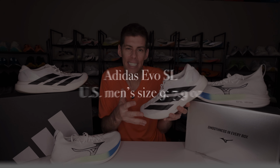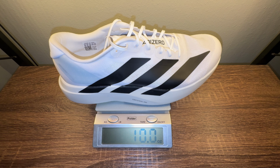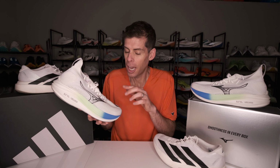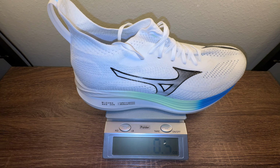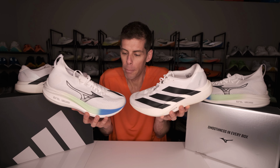Adidas claims that in a US men's size 9, the EVO SL will tip the scale at 7.9 ounces or 224 grams. However, in my size, a US men's size 13, the EVO SL tips the scale at 10 ounces even or 283 grams. The Mizuno Neo Zen, on the other hand, in a US men's size 9, according to Mizuno, tips the scale at 8.5 ounces or 241 grams. And in my size, a US men's size 13, it tips the scale at 10.3 ounces or 293 grams. So in my size, the Neo Zen weighs 10 grams more than the EVO SL. It's not a lot. Like, it's not noticeable when both shoes are on my feet.